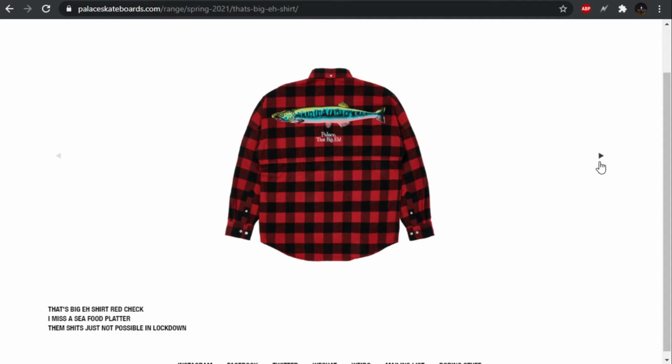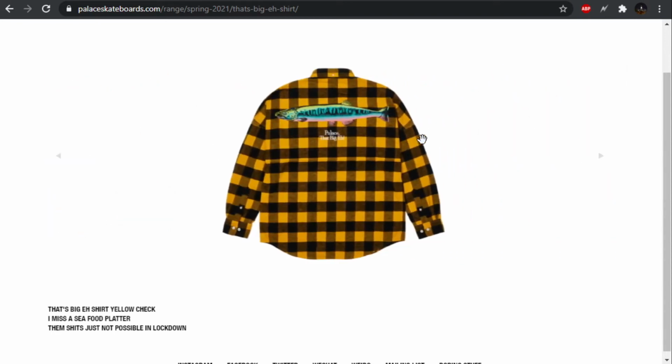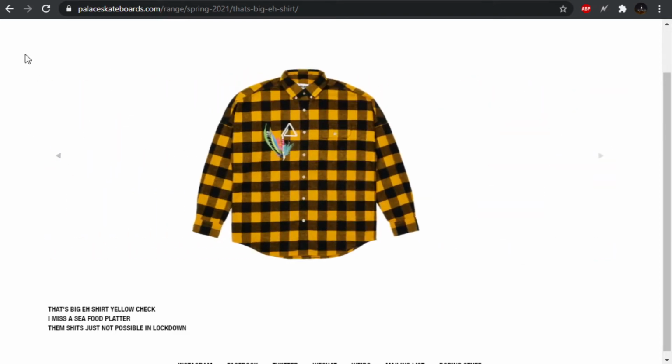I'm assuming they're picking on my people of the north, kind of the accent. But yeah, as far as the design goes, I don't really like this triangle hook that they have, and then they have the lure, and then the fish on the back. I don't know. I'm not feeling the vibe.